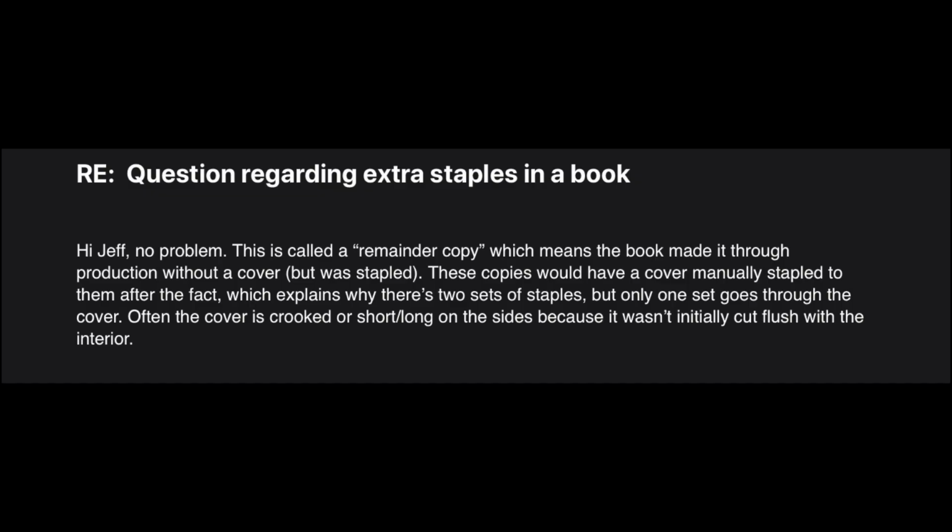He responded and he said, this is called a remainder copy, which means the book made it through production without a cover, but was stapled.